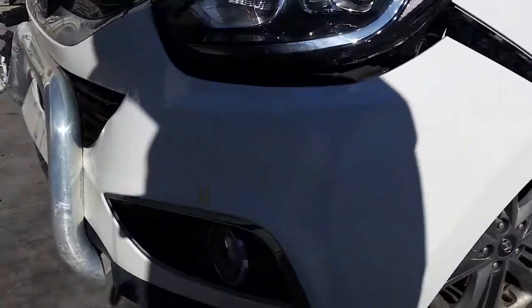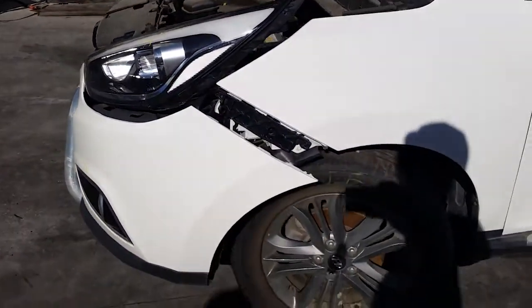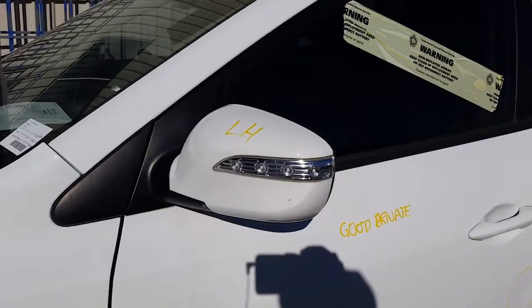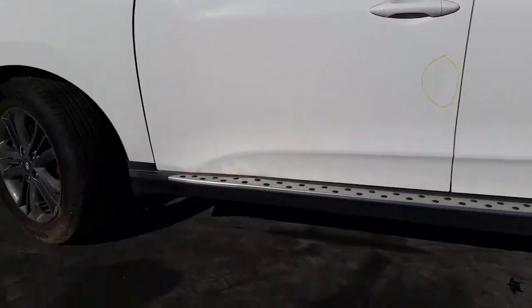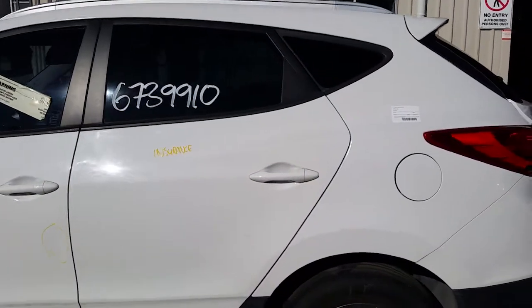We have the left hand fog light with surround. This vehicle is fitted with factory 17-inch alloy mags. The left front has a good tyre. We have the left power door mirror. Left front door has a medium sized dent. Have the left hand sill skirt. Left rear door appears to have no damage.